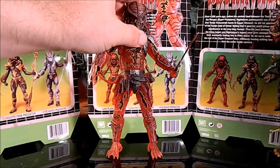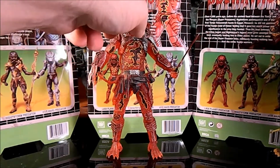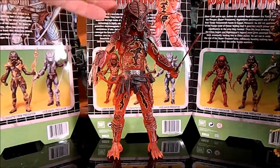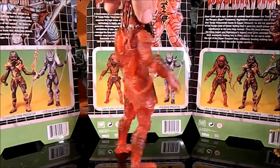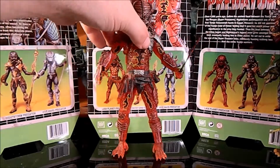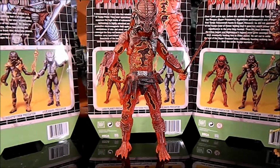So, but this looks pretty cool. It's a great little gimmick there with the way that the translucent is visible through the eyes. Great sculpt on all the new pieces. Great paint apps except for the back. So yeah, I'll go 9.0 with this guy. Really good job. So on to the last one.